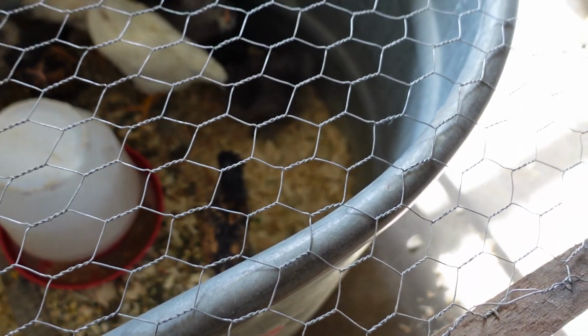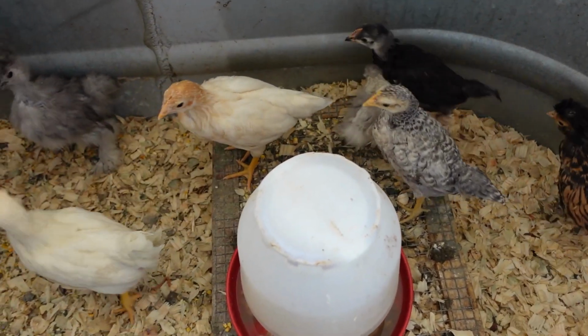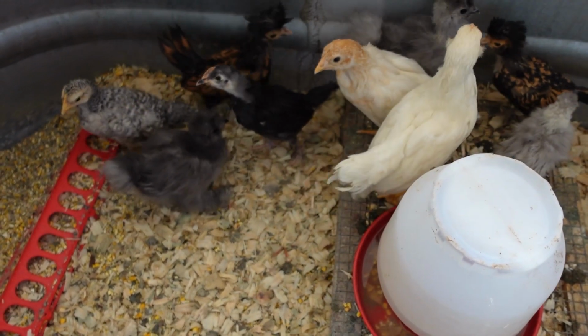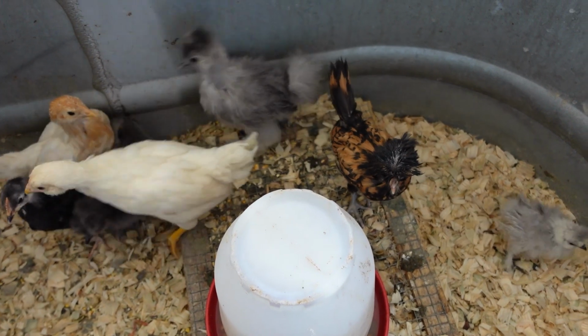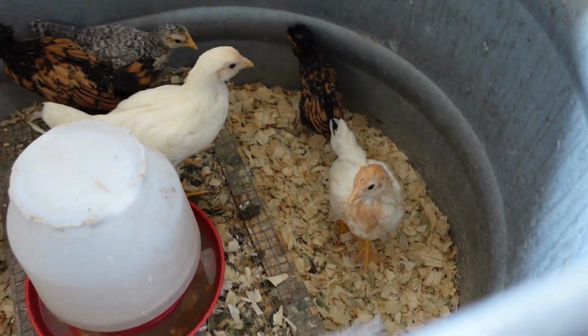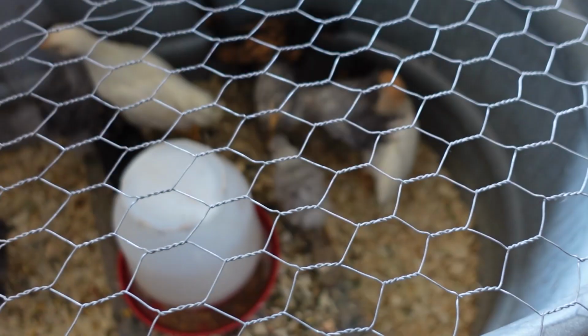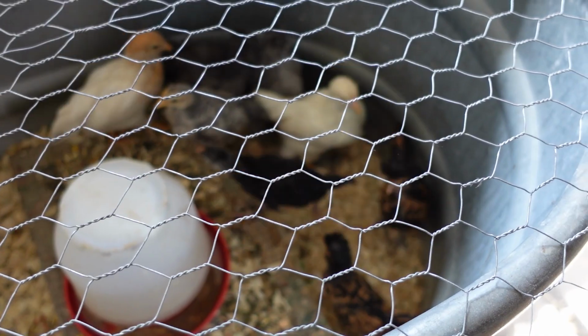Here we have our silkies and some of our Polish chicks here. They're all hanging out here. These guys will be ready to go outside soon. This one little silky is so tiny. And we have a couple still in the house, and they'll join this flock when they get a little bit bigger.